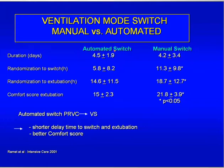Looking at the total duration of ventilation in the automated switch group and in the manual switch group, you can find that there was no difference in total duration of ventilation. But what was interesting is that the time from randomization to switch and the time from randomization to extubation, expressed in hours, was significantly lower in the automated switch group than in the manual classical switch group. And more surprising was the fact that the comfort score at extubation was lower in this group than in this group, indicating perhaps that the patient appreciated more the fact that there was a shorter time to weaning.